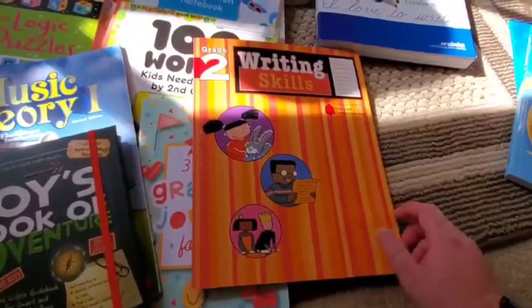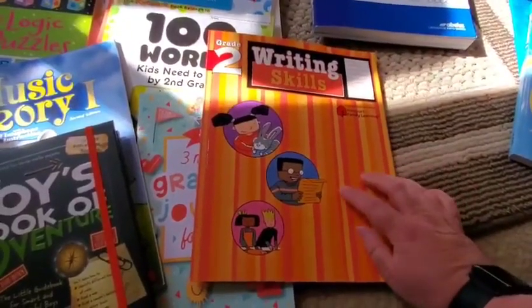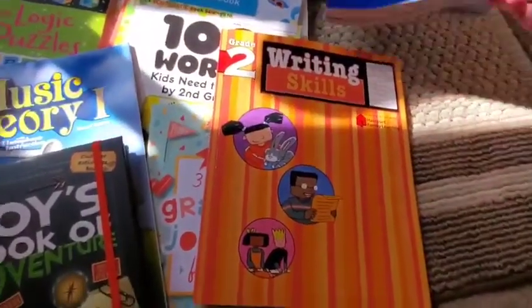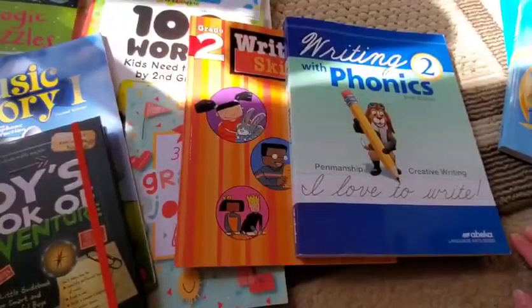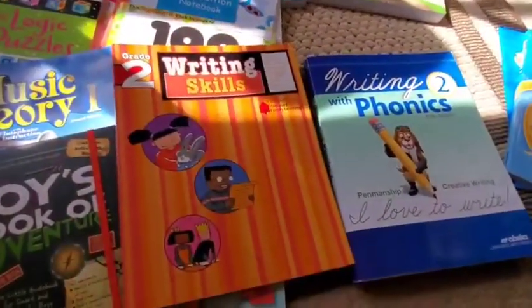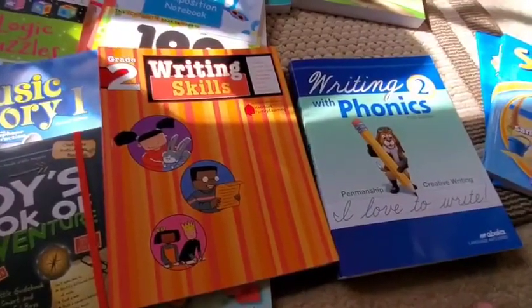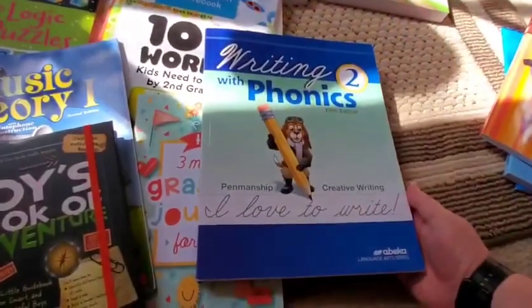So lots of reading. This is the second grade writing skills. It's the same as the reading skills, just for writing. I picked this up because I wasn't sure how we would like this book, the Becca Phonics, Writing with Phonics 2. I wasn't sure if we'd like it, and I wanted to have something as a backup, and we've used this before, and I always kind of go back and forth with this. One year I'll use it, another year I won't, but it's always kind of tried and true. I know it works for us, and the kids are okay with it, so I went in and picked it up just in case, but this is what we're going to be using.